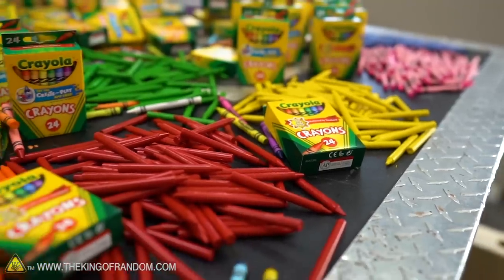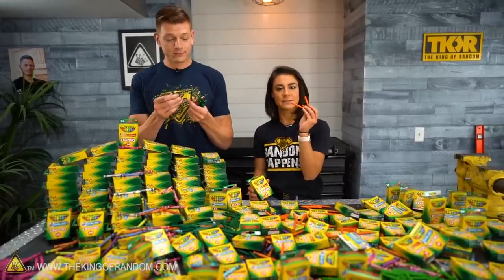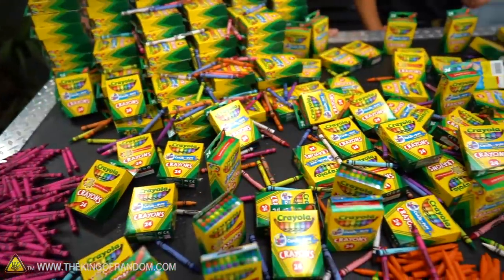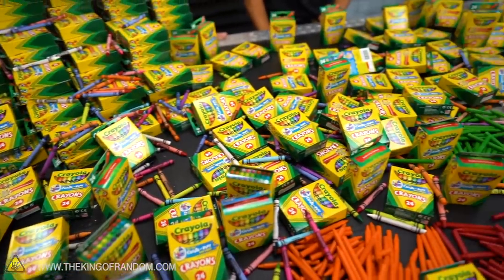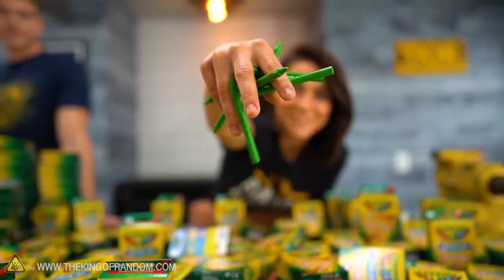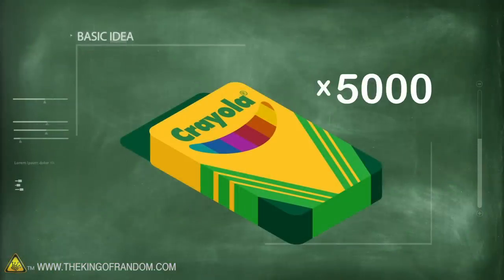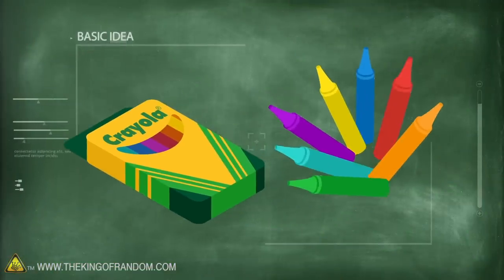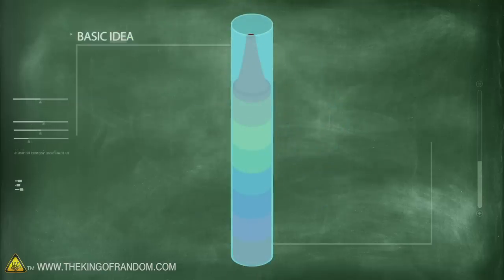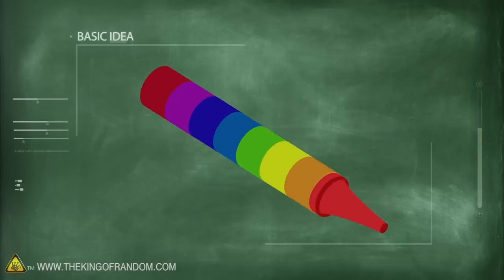As you can see, some of them are already unwrapped just to make our lives a little bit easier. We got a little bit of a jump start on it this weekend, sorting them out to see how this process was gonna go. So what are we doing with all these crayons, Grace? We are making a giant crayon the size of me. So we're making a Grace-sized crayon. A Grace-sized crayon. Here's the basic idea. We have 5,000 crayons that we're going to take the wrappers out of and sort into 24 different piles, then compile them into a crayon mold that we have created, and then make a gigantic 5'4" crayon.